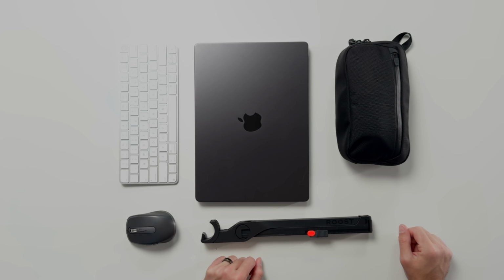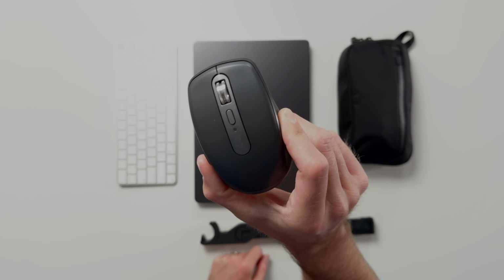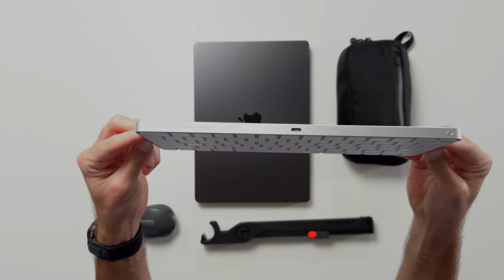I found a travel keyboard and mouse that I really like. This is the Logi MX Anywhere 3S. It's very small and it's pretty affordable. I also bought the Logi counterpart keyboard, but it was so heavy. And in the end, I ended up going with the Apple Magic Keyboard Mini because it's lightweight and the Touch ID is pretty handy.